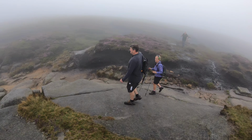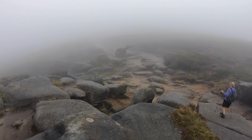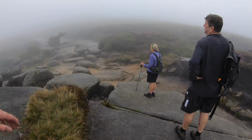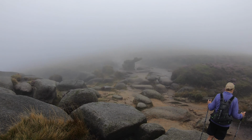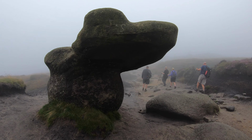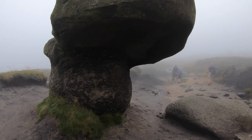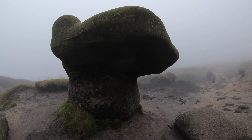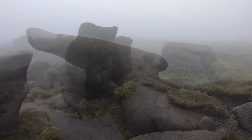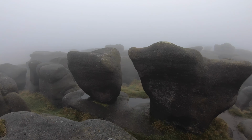This is walking along the skyline, and I've just seen the most amazing rock. Look at that. What do you think? Does it look like a dog looking up? Yeah, it looks like a proper dog now. Unbelievable. What an amazing rock. Just look at that.